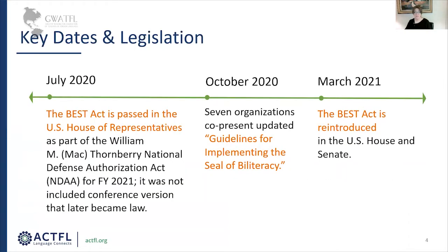In July of 2020, the BEST Act is passed by the U.S. House of Representatives as part of the NDAA. And while this did not go through to the conference version, and so it was not written into law, this remains a really important movement, especially for language advocates. This brought national attention to the seal, and it placed it at a really favorable position to be considered in future legislation. And of course, the exciting news this year was that in March of 2021, the BEST Act was reintroduced in both the House and Senate.